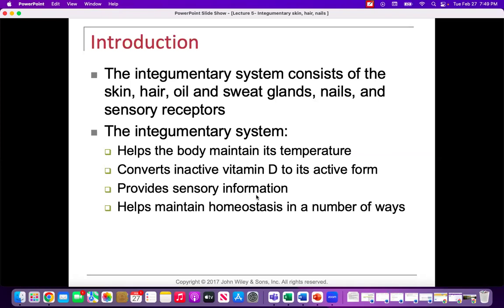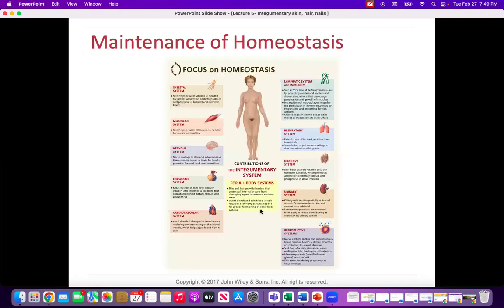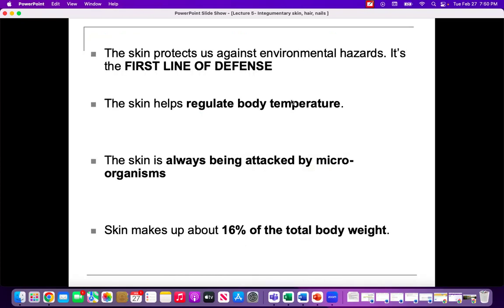The skin provides sensation. We know that when we touch something sharp or dull or hot or cold, it's constantly relaying information to our neural system. And it helps to maintain homeostasis in a variety of ways, and you can review that on this slide. It shows how every single system works in conjunction with the integumentary system to maintain homeostasis. It doesn't work by itself. There are actual connections to the skeletal system, the muscular system, the neural system, the endocrine system, the digestive, every single system it relates to.